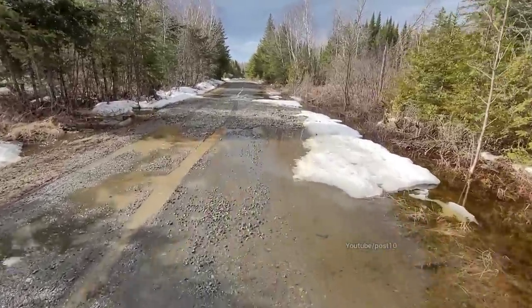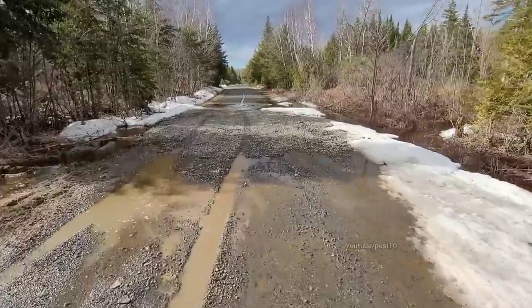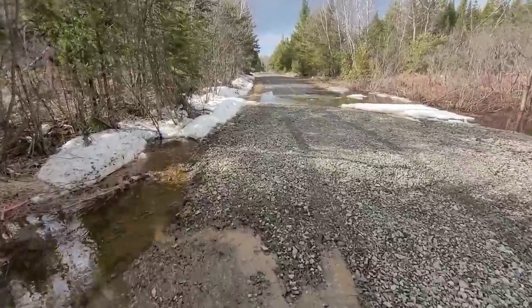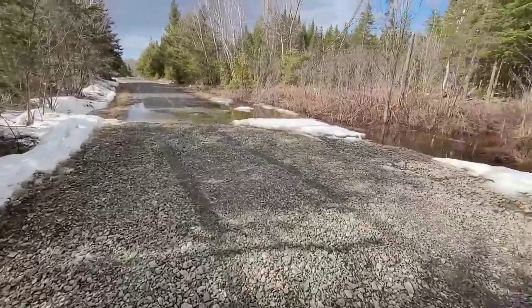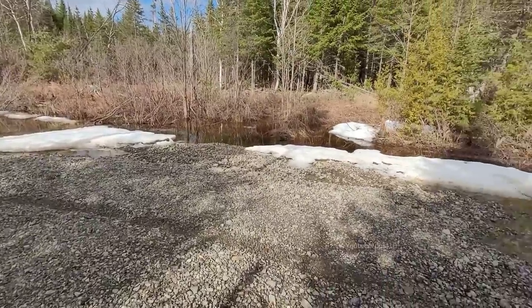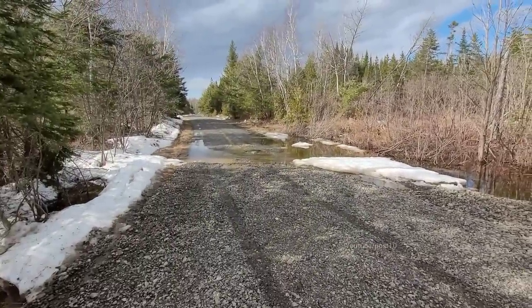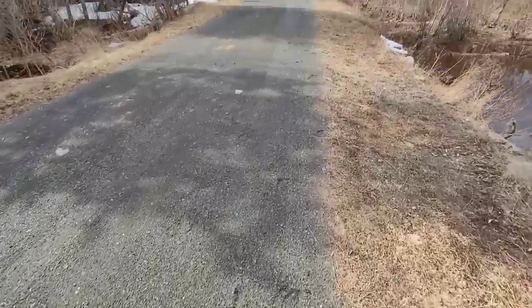And I'm wondering, is this a culvert? No, it's not. They just threw a little bit of gravel here because this must have been where it was coming through. They didn't even put a culvert in. We got some moose tracks.